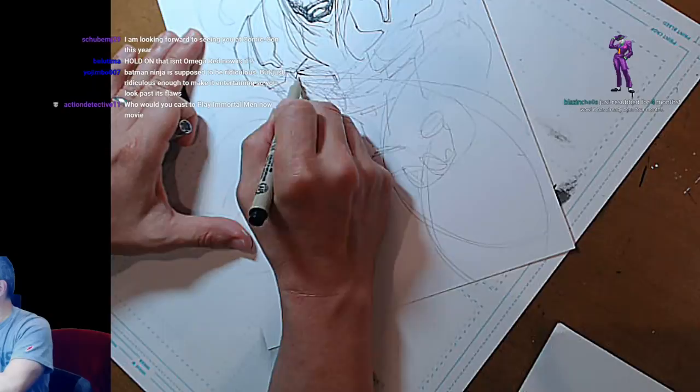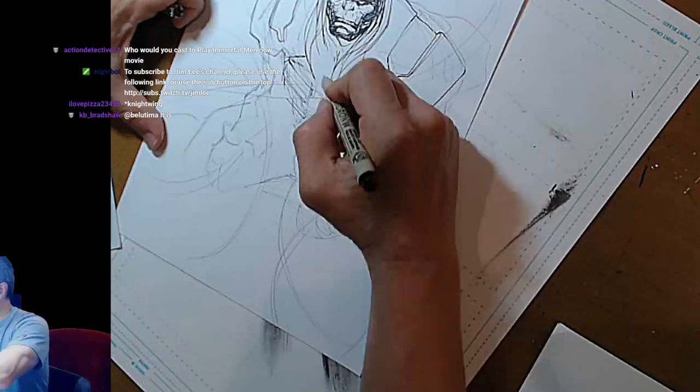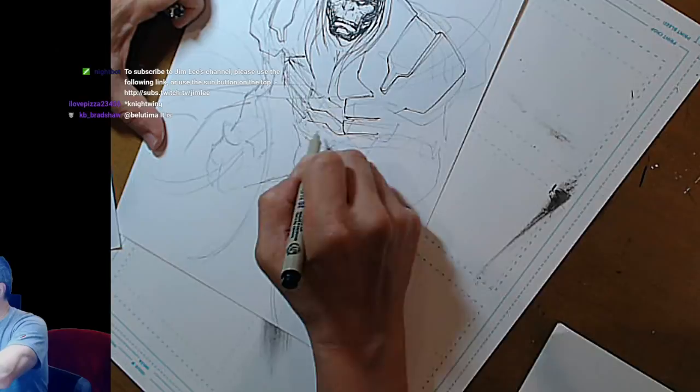All these tendrils in the foreground, but I don't know if that's where I'm going to have them be in the final drawing. I gotta make sure I do all the structure here first, get his costume in the right spot. His 16 pack.